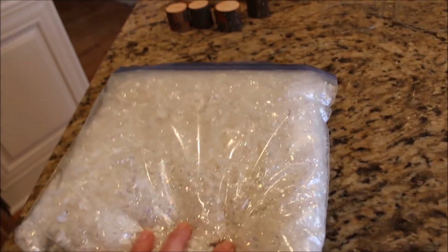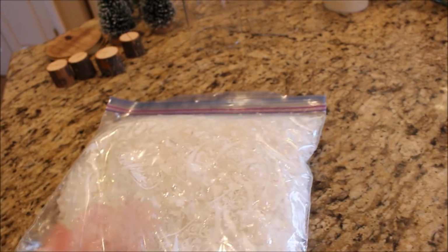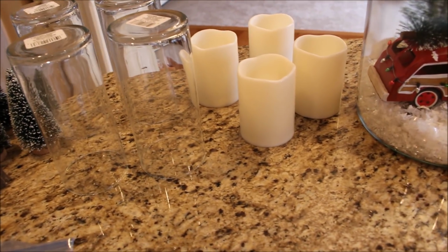One of the best things about being a preschool teacher for so long is that I just have a lot of these craft supplies around the house. So we are going to get started on our craft project, and I will be taking you along through the whole process.